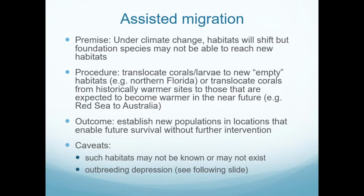And this, for example, if we stick with the northern Florida example, we know that there's a large light gradient across the Florida peninsula. So even if the temperatures become more suitable for coral reef development in northern Florida, the light levels may not be suitable for at least the current contingent or the current species of Symbiodinium that we find in these coral species.